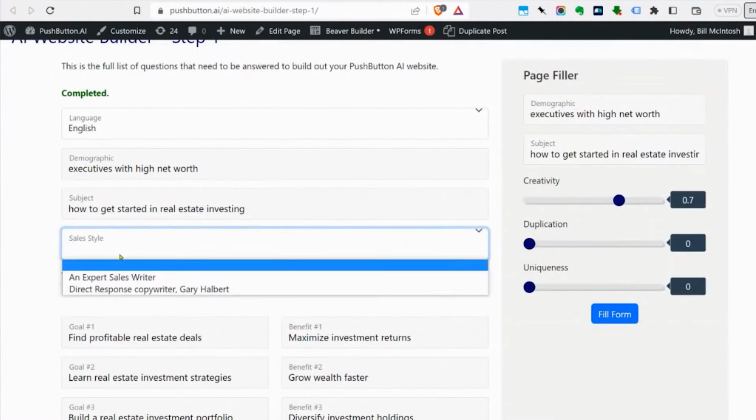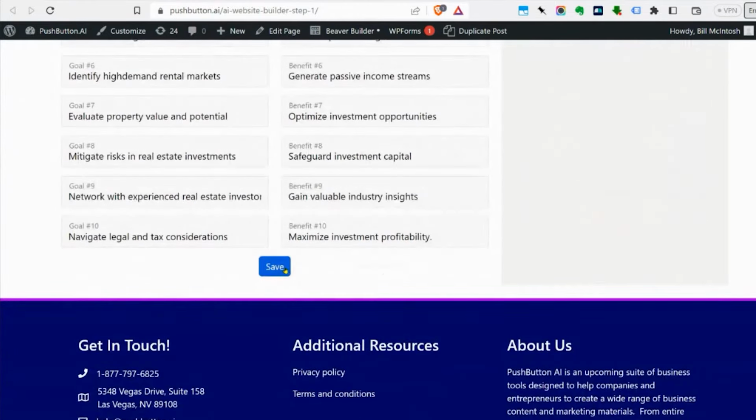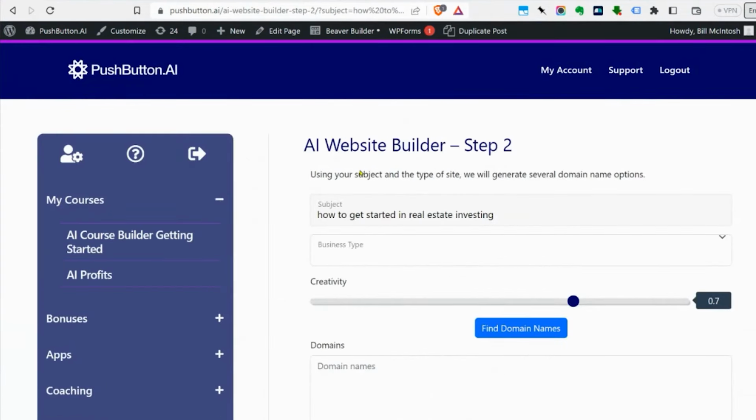Okay. Oh, we got to tell it what kind of sales style we want. We're going to say we want it to be written in an aggressive sales style. We save it. And we're ready to go to the next step. And then on the next step, we're actually going to get started building our site.